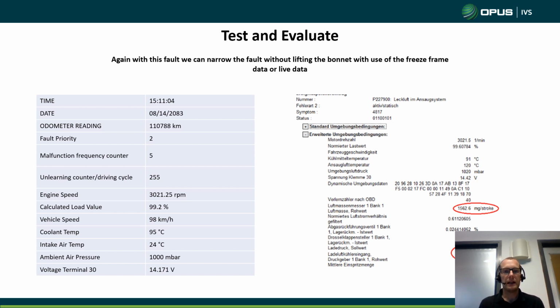Looking at this, let's just run down the main freeze frame data on the left. You've got the malfunction frequency again. Engine speed, so it was quite a high load, look. You had 3000 RPM at 99% engine load. Coolant temperature was okay, and the air intake temperature was looking okay. Not abnormal there, so no miscalculations from the ECU.